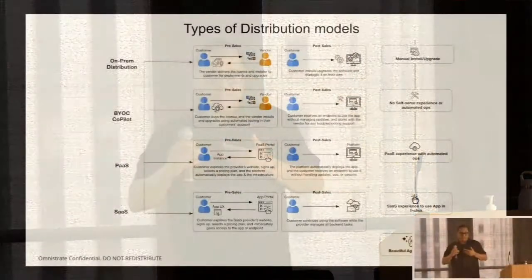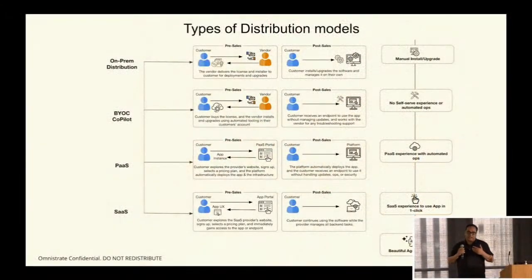Now, what are some of the challenges when we talk about different distribution models? First of all, OmniStraight supports all the distribution models and different configurations. We want to be general purpose, allowing you to build your general purpose control plane that can support any distribution model. And there is a value proposition in having different ones, and I'm just going to quickly talk about that.